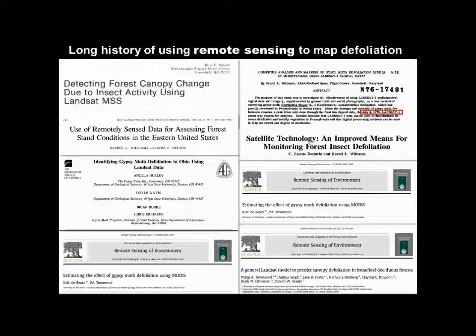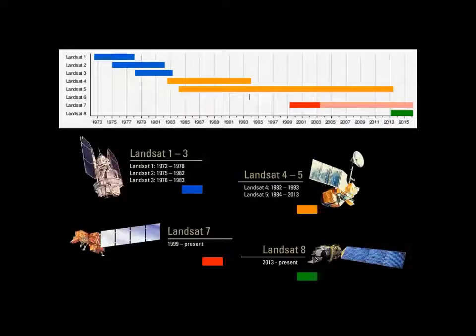This is the earliest record I have, using 1973 imagery from Landsat 1. I'll get into Landsat in just a minute, but this has been a long-standing application of this sort of data. Now, like I said, I use a sensor called Landsat. We've had a whole series of Landsat satellites over the years. You can see a nice bar chart up there.